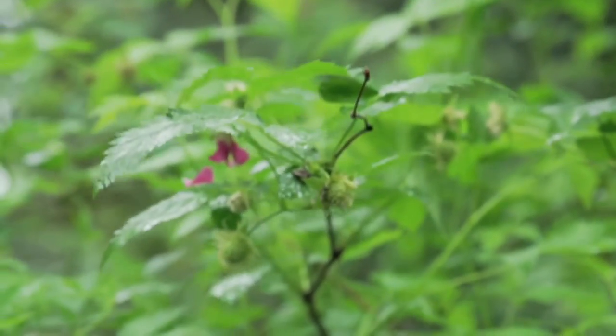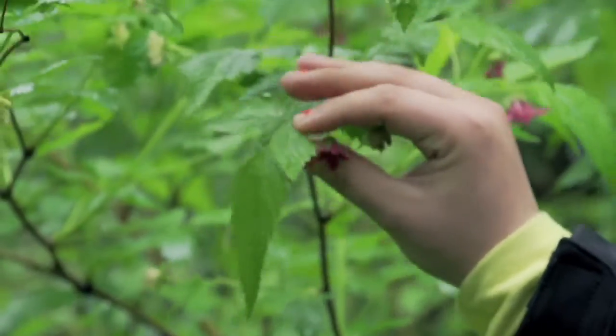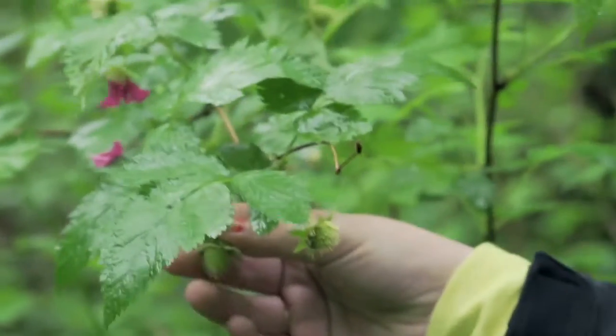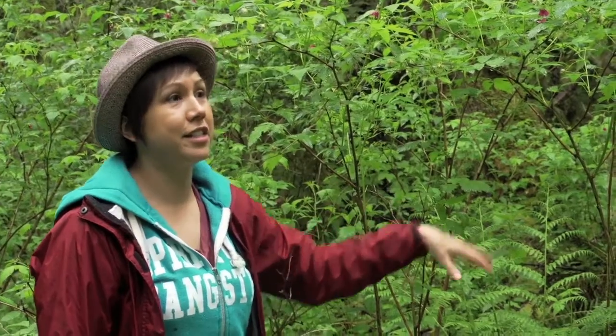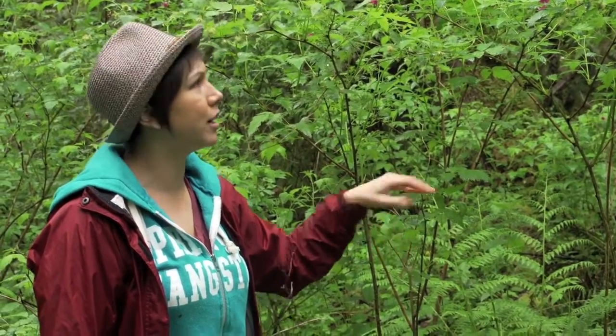When the pink flowers come out, that means the spring salmon are in the river. And when the berries turn to red, that means the sockeye are in the river. When all the berries fall off and the leaves start to die, the later season salmon are in the river, like the doggies and the pinks are coming through. So it's called a salmonberry bush, and rightfully so. It's an indicator of which salmon are in the river.